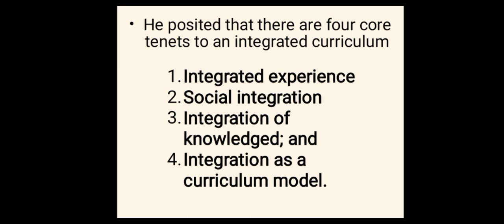So social integration is also a process of creating unity, inclusion, and participation at all level of society with the diversity of personal attributes so that every person is free to be the person she or he wants to be. So the second one is integration of knowledge.